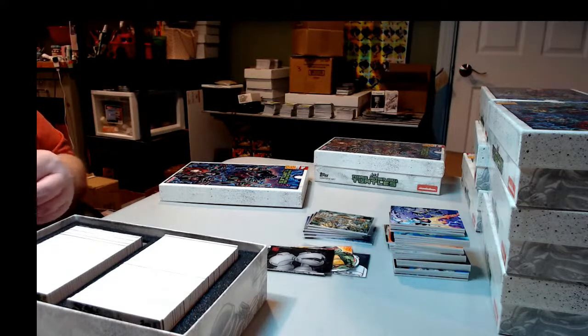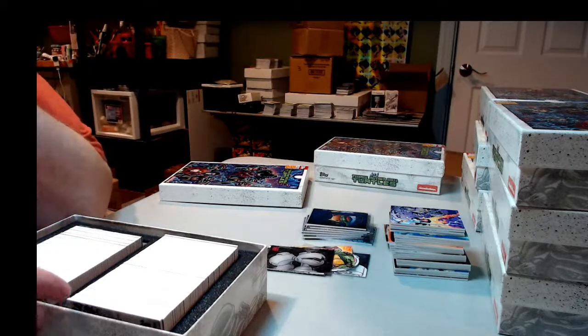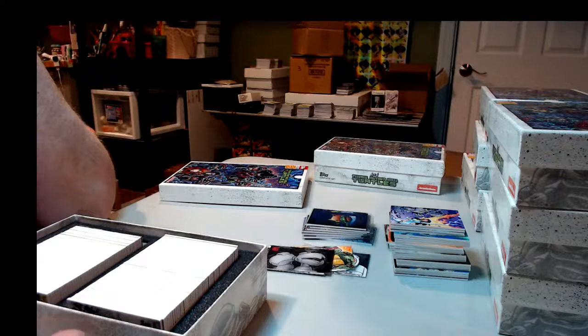That's why I'm torn with that third case. You can see it in the background. It's got another box sitting on top of it. But that's the third case from our break, the second case that we opened up. Well, the first case, it had a costume and a falcon.